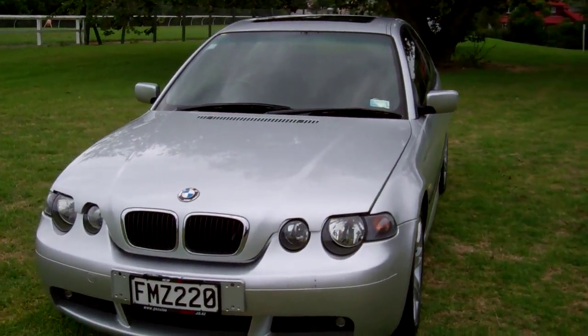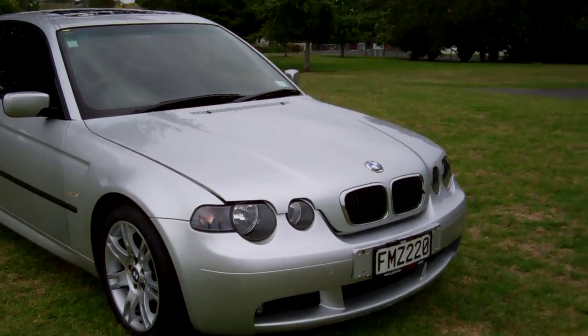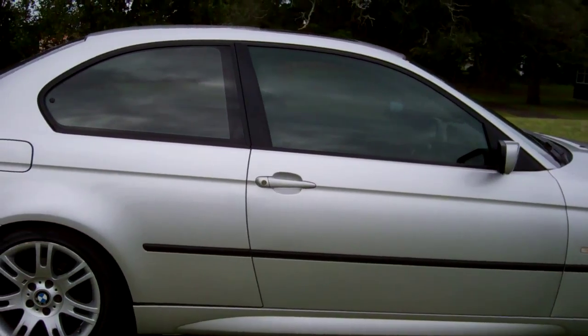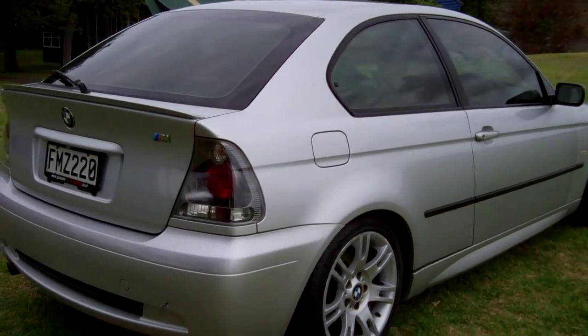What you're looking at is our latest vehicle to go on the internet in an auction. This is a 2003 BMW 316 Ti M Sport version. Very popular hot Euro hatches in the silver colour, tinted windows all round.